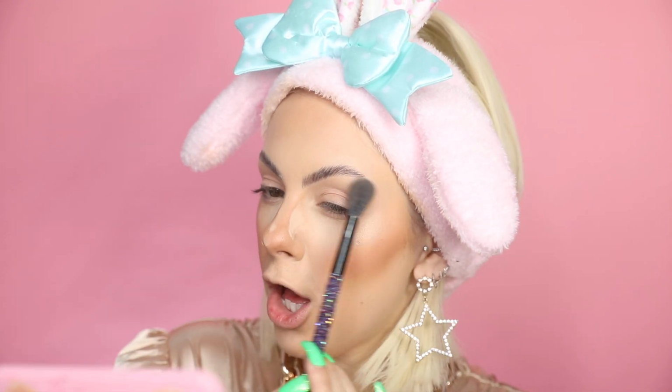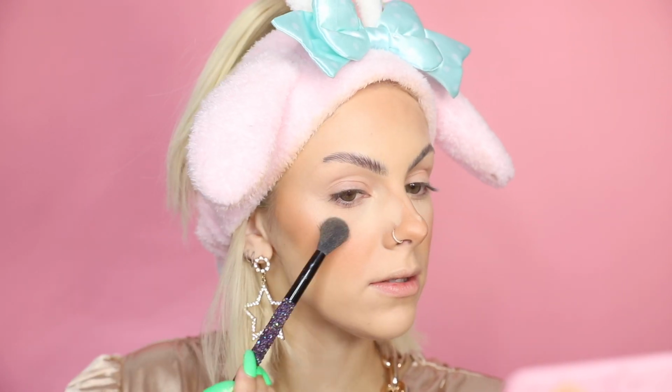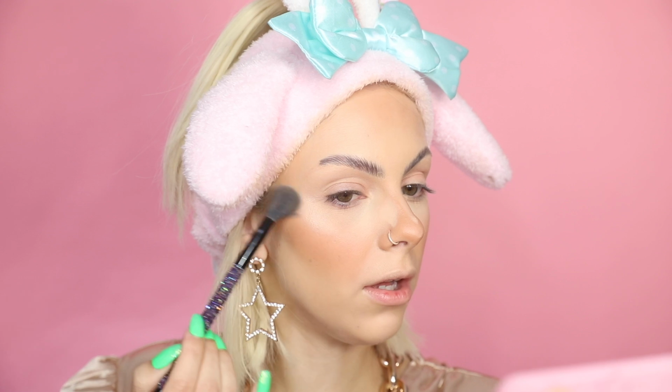So I'm taking the shade number 7 in the Charlotte Tilbury On The Go palette and popping that highlight just on my cheekbone. Really beautiful highlight. Really kind of whitey, pearly kind of colour. Really beautiful. Look at that glow. I'm really loving my base. So nice. Really nice coverage. I really do like a good base makeup, guys.